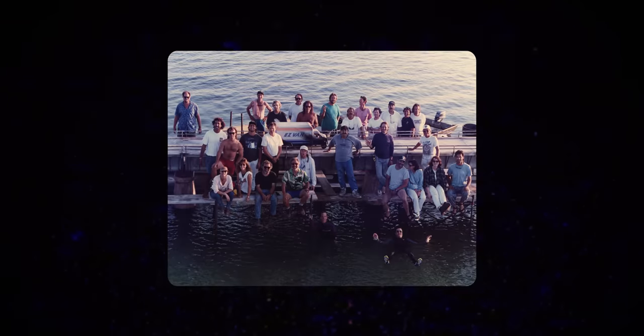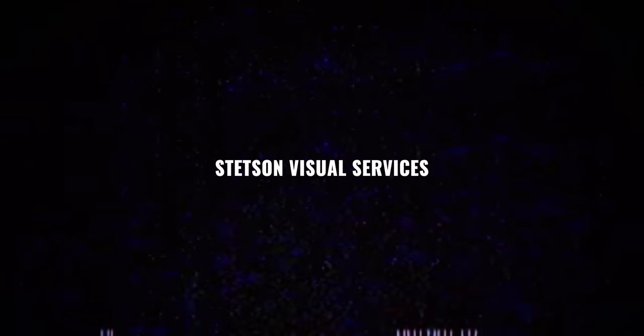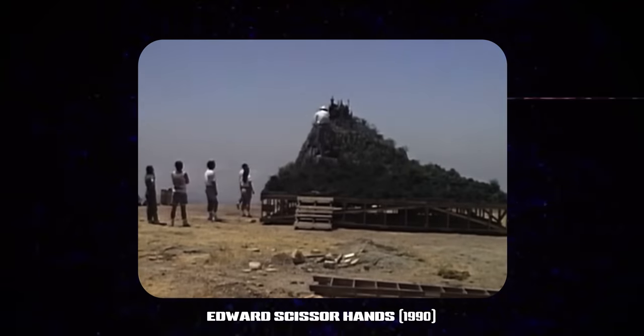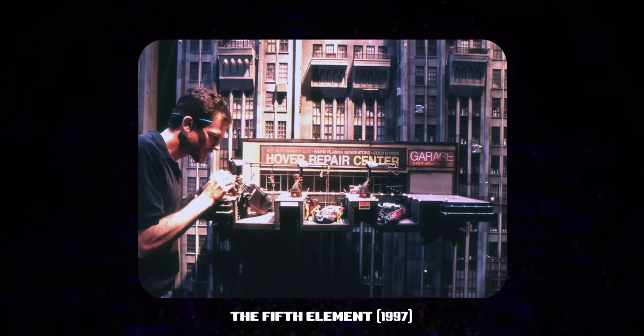Now, although the visual effects for True Lies were handled by John Bruno and the team at Digital Domain, the construction of the miniature 7 Mile Bridge was actually outsourced to Mark Stetson's Stetson Visual Services, whose miniature work you might recall from such movies as Edward Scissorhands, Total Recall, and The Fifth Element, just to name a few.